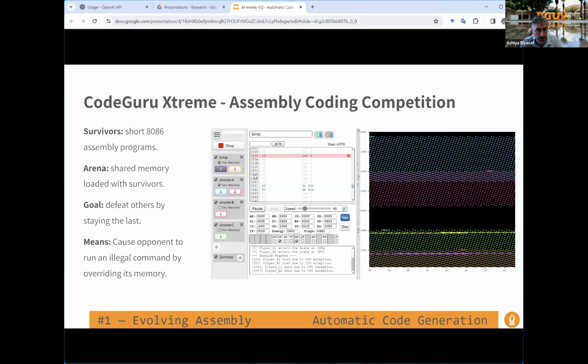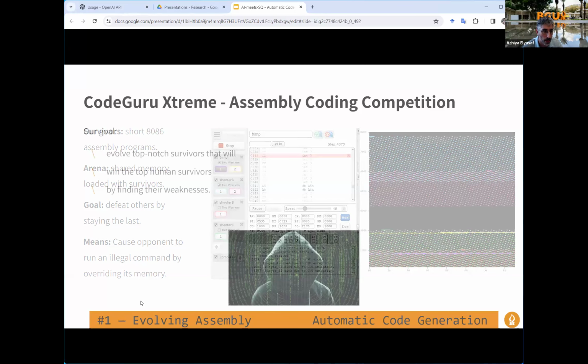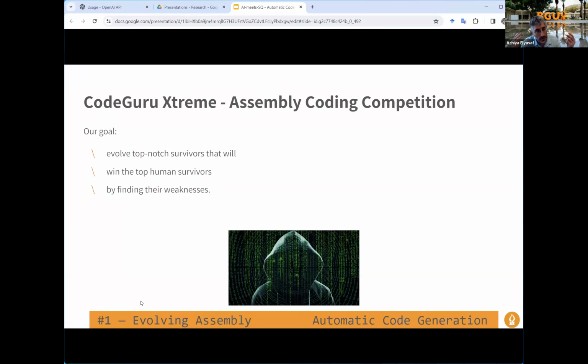The programs themselves are short assembly programs. So it's kind of a cyber competition. They really need to get familiar with cyber techniques, assembly and low-level programming. The goal of our paper is to evolve good survivors that will win against the top human survivors by finding their weaknesses. So basically, play the competition. But as I will show, we are not exactly playing by the rules of the competition. There is a small difference, and I will expand on this later.